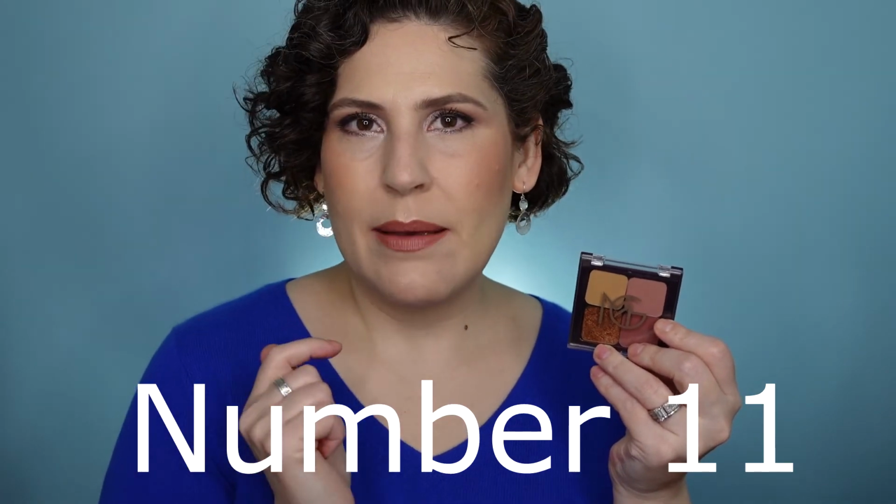At number 11 is this Makeup Geek palette. This is the Mini Passion palette. I was surprised at how good these still are. And here's the thing. I feel like Makeup Geek kind of got forgotten. Not that they ever stopped being good, not that they ever stopped being amazing quality. It's just that other shinier things came out, and those of us who use shadow singles kind of forgot about Makeup Geek. But they reformulated, they repackaged, they kind of revamped the whole brand in the beginning of this year.